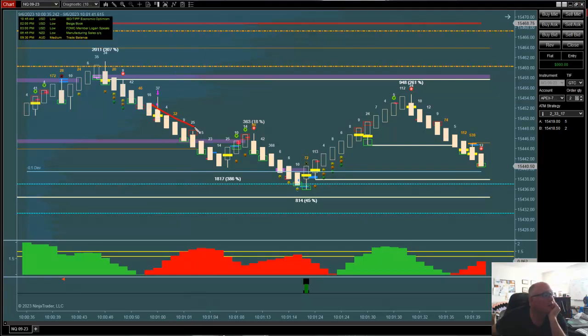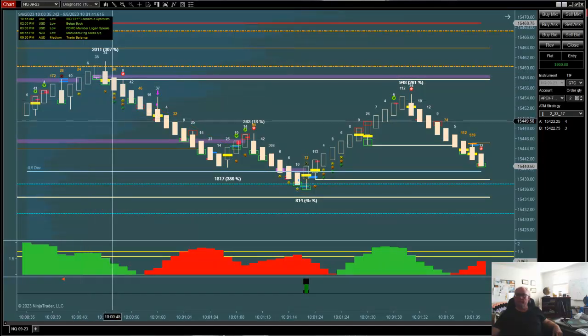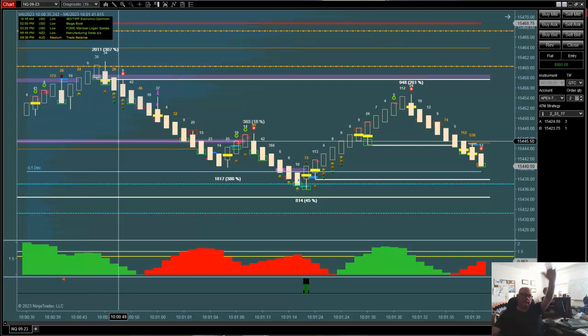So it doesn't take much to win. This was a 60 tick move, which is 300 per contract. This was worth 600 bucks. Potential TDS on ES hit its profit target at 60 ticks. And that got me above where I needed to be. All right. Hope that makes sense today.